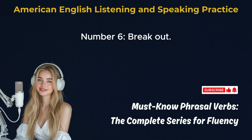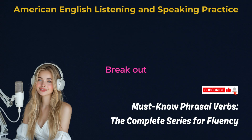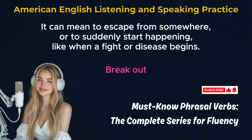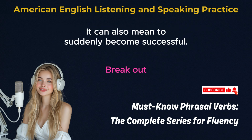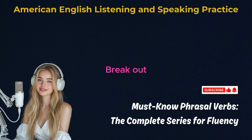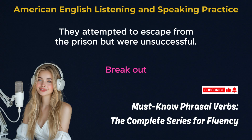Number 6, break out. This has a few different meanings. It can mean to escape from somewhere or to suddenly start happening, like when a fight or disease begins. It can also mean to suddenly become successful. For example, 3 prisoners tried to break out of jail last night, but the guards caught them. They attempted to escape from the prison but were unsuccessful.